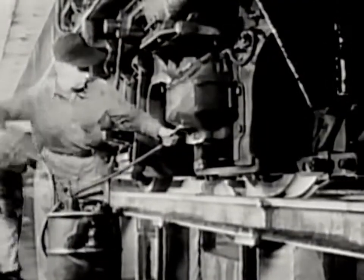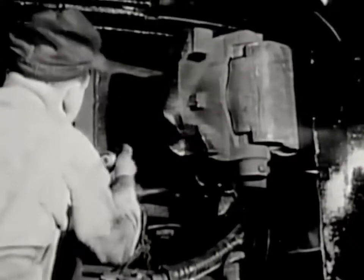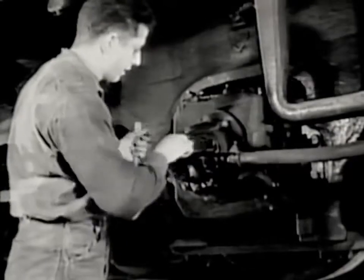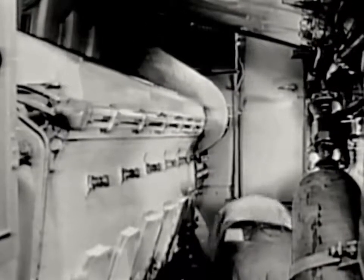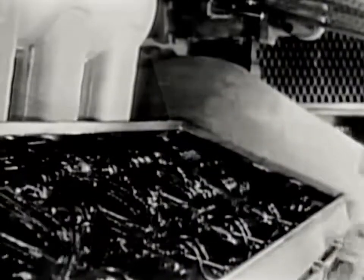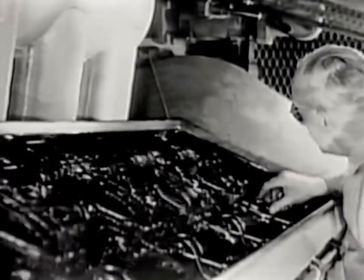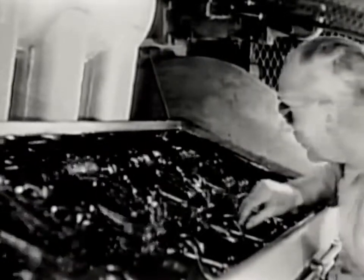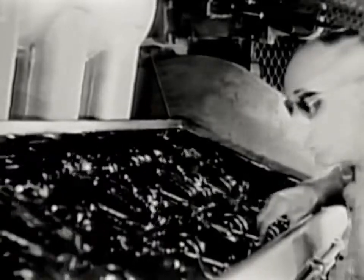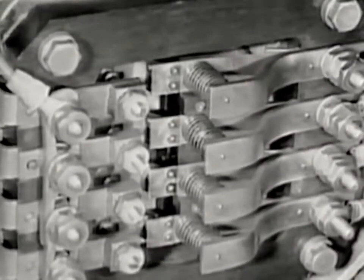The workmen and technicians take over. Some inspect and service the undercarriage and trucks. Others attend the big diesel engines. The diesel engines turn the generators, which make the power for the electric motors which drive the locomotive. And to service this equipment requires expert knowledge of engine maintenance and of new devices, like this relay for the cab signals, and this governor of the speed control.